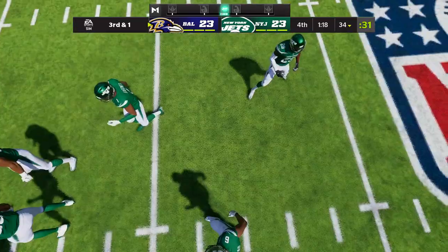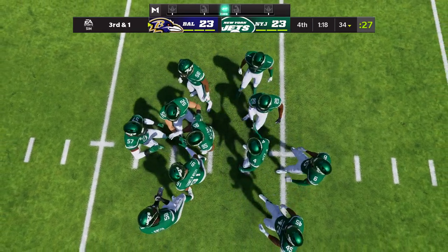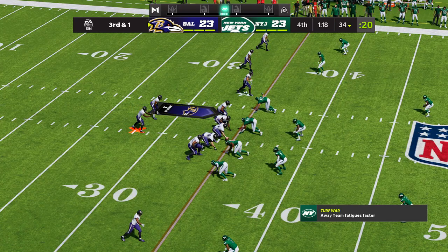Yeah, it makes you wonder what exactly is going on. Is he a little bit dinged up here, or is he just off just by a bit? Maybe he can get it back in this situation. He'll need to. They tried to throw on second down, unsuccessful.